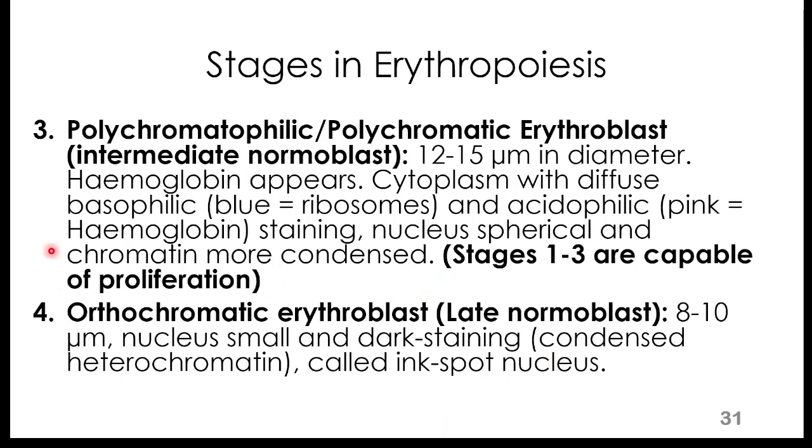Now, the first three stages up until this polychromatophilic erythroblast, they are capable of proliferation, right? That they can still reproduce themselves, right? So the proerythroblast, the basophilic erythroblast, and the polychromatophilic erythroblast can proliferate. They can reproduce themselves. Now, after this, the next stage is the autochromatic erythroblast. The size of the cell is getting smaller. The nucleus is still present, but it's very small and dark staining.